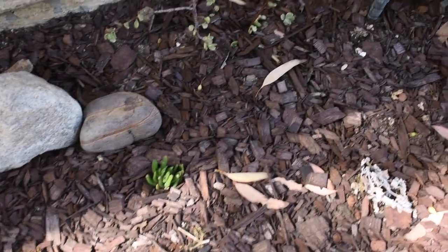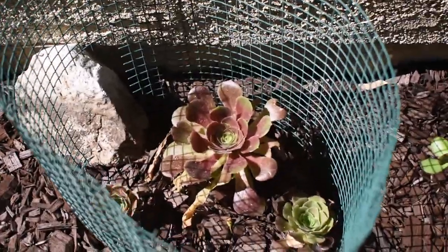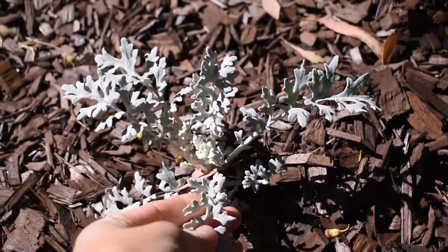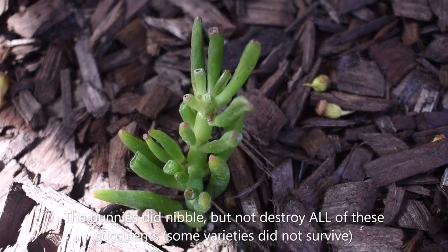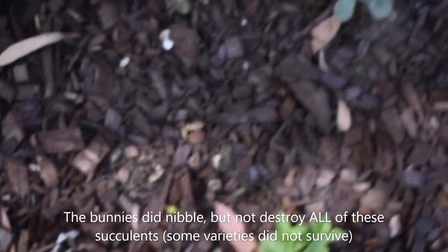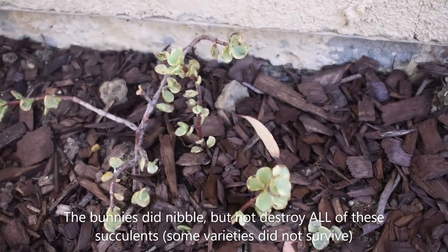Is it cool? And some really nice people on Facebook Marketplace offered to give me lots of succulent cuttings. This is one that I was given. Some more jade. I bought this Dusty Miller on sale at Walmart. I hope it does well because I love this stuff. I was given this little guy from the lady on Facebook Marketplace. Some twin sisters spider plant. This one I was given, variegated jade, I think.